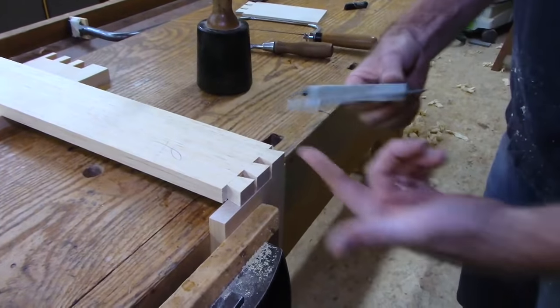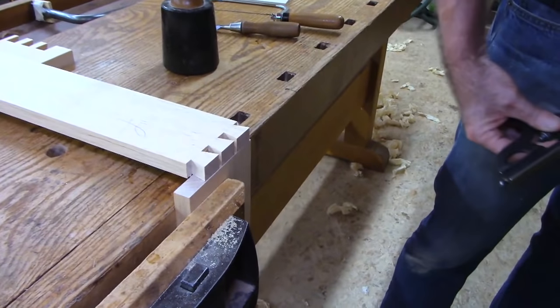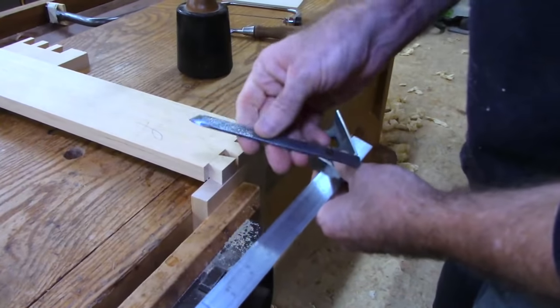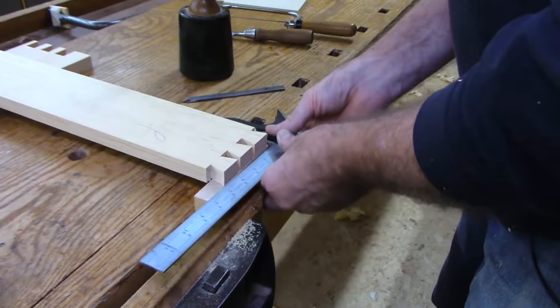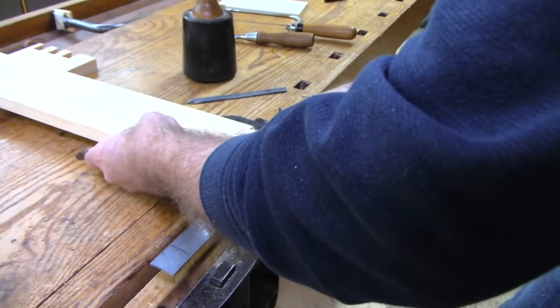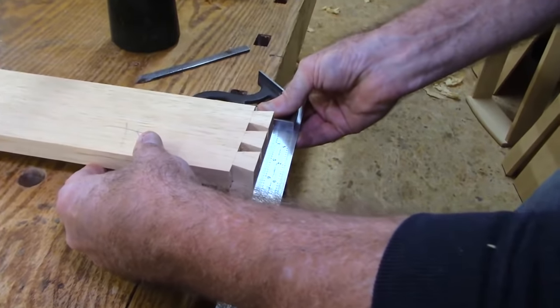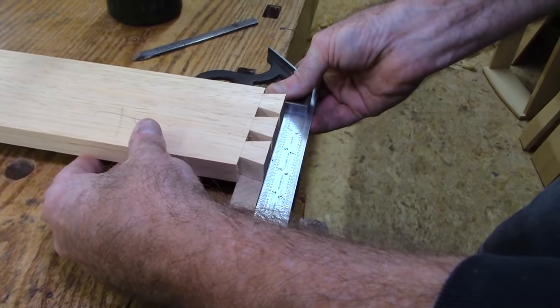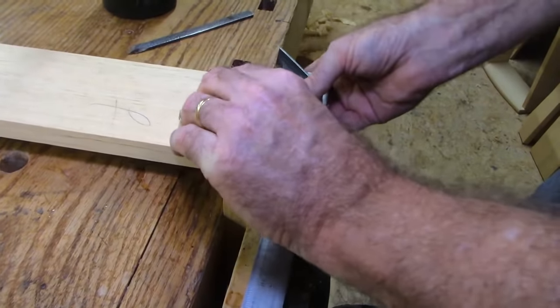Now I want to mark this. I've got to mark those shapes on the end grain. So I'm going to get a marking knife. It's like a flat back and bevels on this side. And then I'm going to bring this up. So I'm going to hold it and just slide this up. I'm using my square to give me a nice flush on the bottom. And then I'll bring that up.